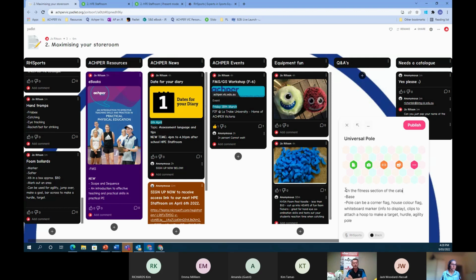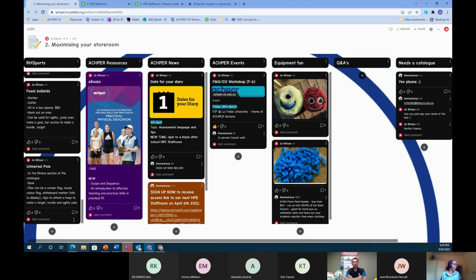Cool. The last thing I'll mention, I was in a school gym the other day and it reminded me of a really efficient way of, I guess, maximising the space in your storeroom, because they've actually dragged their big athletic mats out. They were fortunate enough to have two, but they're actually using them as goals at each end of the gym.